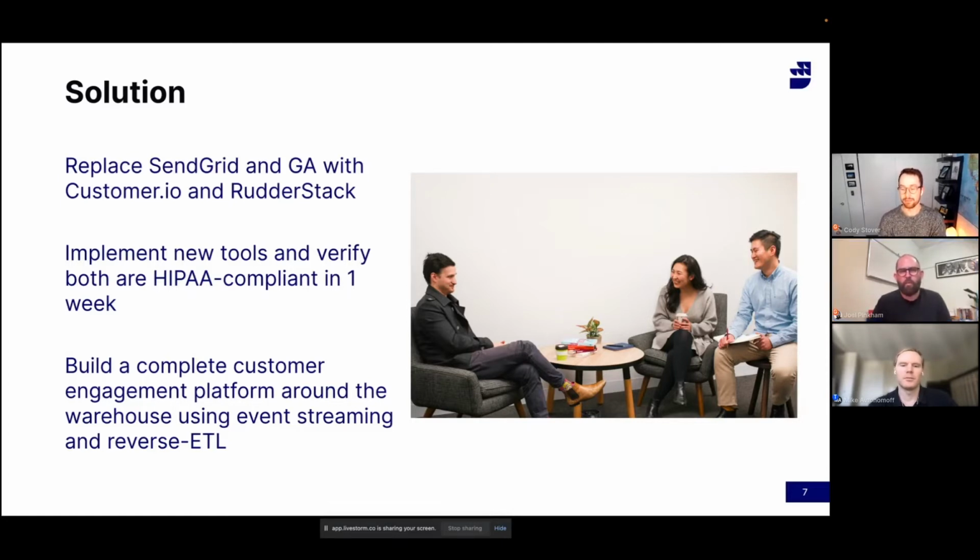So what it looks like today, we have all of our product data, both backend and front end, pushing into Rudderstack, going into Customer.io, and we have Customer.io streaming events back into Rudderstack, which then feeds them into things like Amplitude. So we have one central view in Amplitude of all that activity. And we also use the reverse ETL to push all of the relevant data into HubSpot, our CRM.